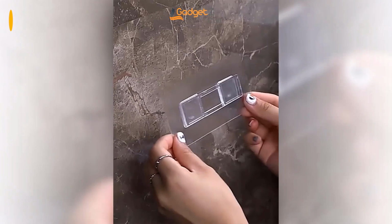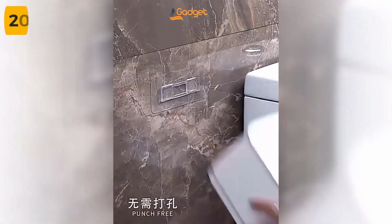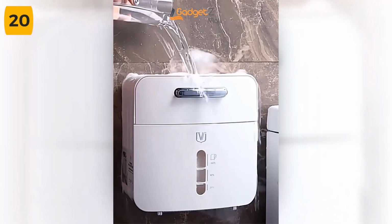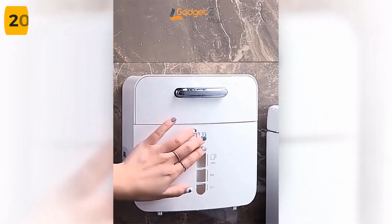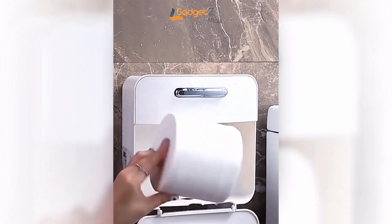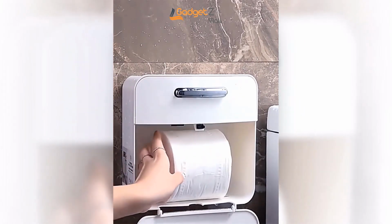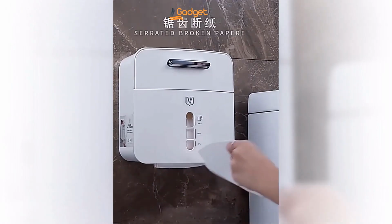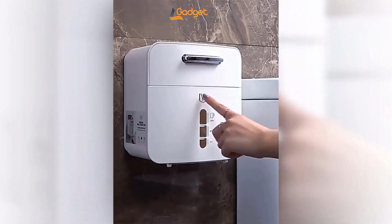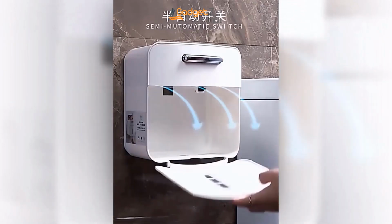Introducing the wall-mounted tissue box, with a variety of features that make it a must-have for any home. The double waterproof paper towel holder is perfect for those wet hands and spills. It is wall-mounted and punch-free, so you don't have to worry about damaging your walls. The semi-automatic switch allows for easy access to the tissue box with just one press. Press again to lock the lid securely in place.